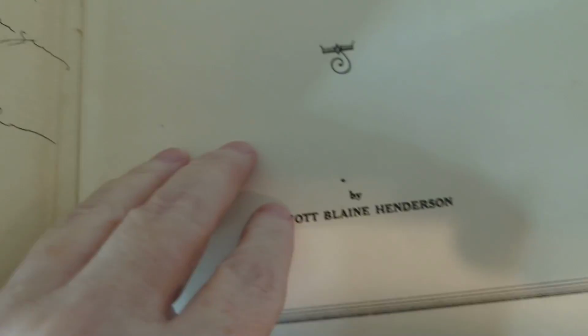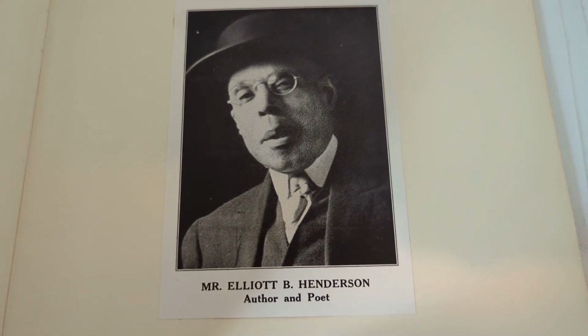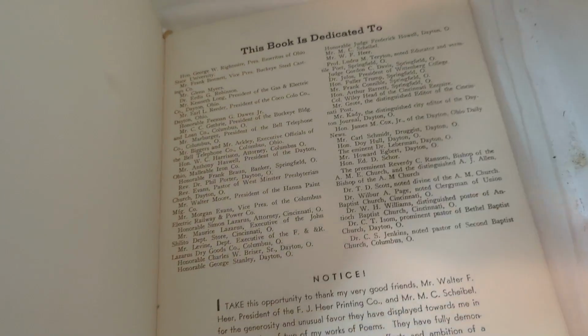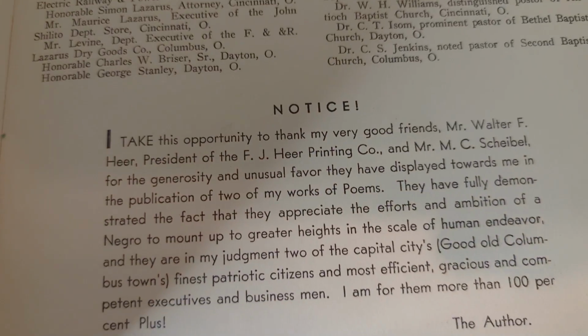But this is a self-published book by Elliot Blaine Henderson. And he was an African-American poet. This is so cool. So this is a book of his poetry, and I have to imagine this is pretty rare. I'm going to research him, find out what I can, you know, depending on how historical this is. I may see if there is a museum that would be interested, or maybe even someone in his family.